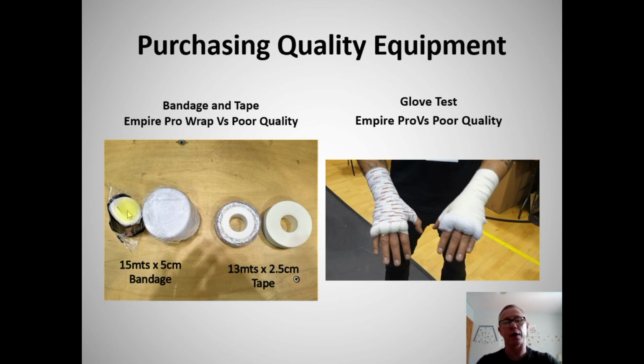Equally, if you look at the width of their 15-meter rolls of bandage in comparison to a cheaply bought one, you'll see that the circumference is much thicker, so the width is wider. Now, this adds to the problem of getting your hand into a boxing glove, particularly if you've been allocated a certain amount of bandage and tape per hand. So it works out around about 25 meters per hand. In terms of yards, it'd be probably anything between 24 and 26 yards of 2-inch. The same goes for the tape, 13 meters by 2.5 centimeters.